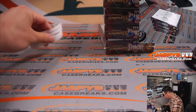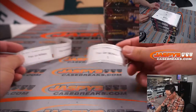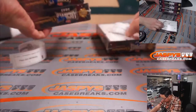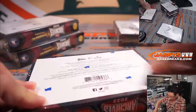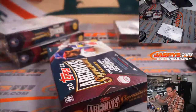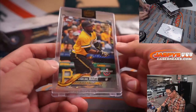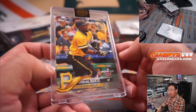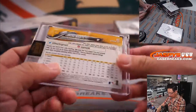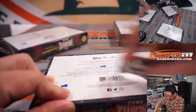Now, the rest of the boxes are for you, PJ. 1, 2, 3, and 5. We'll do 5 last. That's your last spot mojo box. So let's see what we got here for you. Good luck. And we got Starling Marte, 25 out of 38, opening day autograph. You can see his autograph right there. Nice.